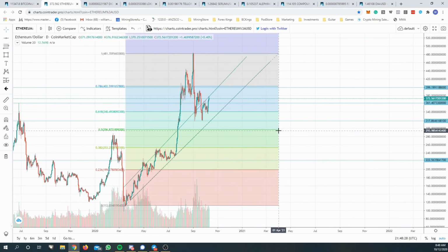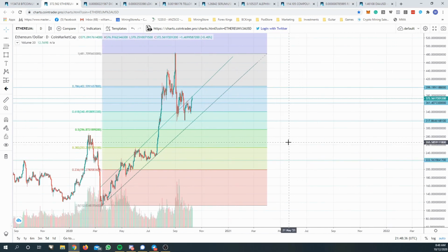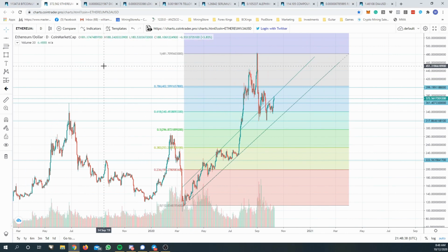Moving on to Ethereum, things are looking quite nice for Ethereum. Again, Ethereum has outperformed Bitcoin this whole year of 2020, which has been really, really nice to see. I mean, I have a lot of faith in the Ethereum project. I think it's one of the biggest backbones of the whole ecosystem in the cryptocurrency space.